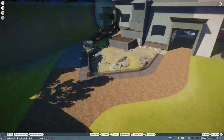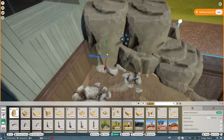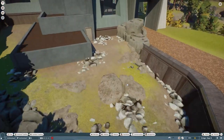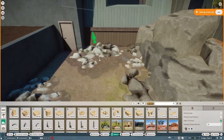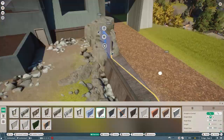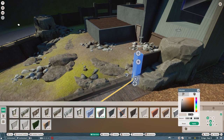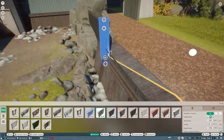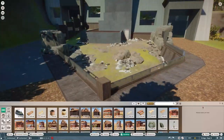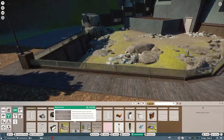Here I'm just getting started with a bit more rock work on the exterior, so that it has more of that zoo-y feel, when you have artificial rocks that basically fill in the gaps. And adding more of these concrete walls just to show that the animals are secure, even in the edge pieces where it looks like they could climb out.